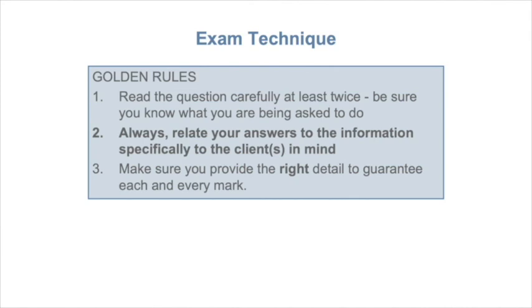So the information that you usually get is very specific things like their health, their investments, their investment experience, any ethical views. There's lots and lots of examples, but what I'm trying to say is that you tune in to those clients and those clients alone. Marks are not awarded for information which is not applicable to the clients in your exam.